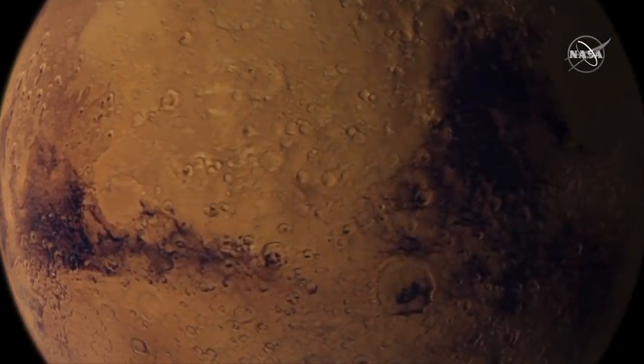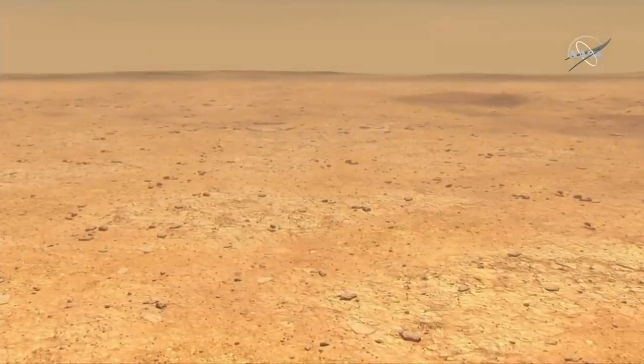The landing site, we have an ellipse that's pretty big. It's about 60 miles long. We could land anywhere in that ellipse. There's a chance that we could land right on a rock, and we don't really have any control over that, so that's what makes me nervous.